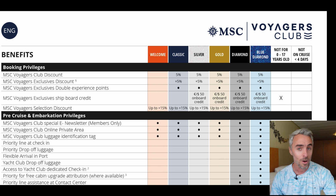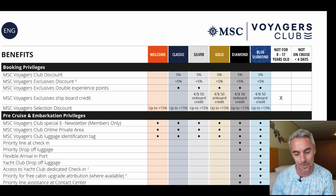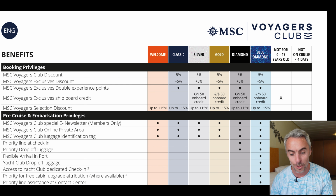You also can drop off your luggage with the Yacht Club folks. And so if your ship has Yacht Club on it, not every ship does, it's only for larger ones, that is a really nice experience. It is literally white glove. They will greet you with white gloves to take your luggage. And you're also going to get access to check in with the Yacht Club members as Blue Diamond. Again, white glove treatment, and they will greet you with a glass of champagne, Prosecco, and you're going to go through a separate entrance. So this is a huge benefit.